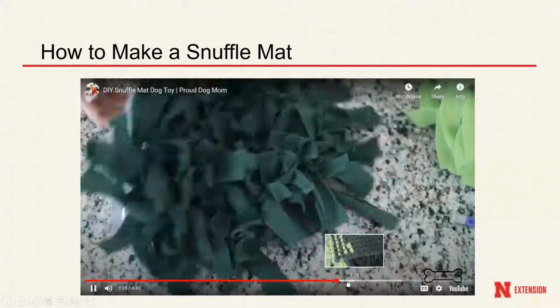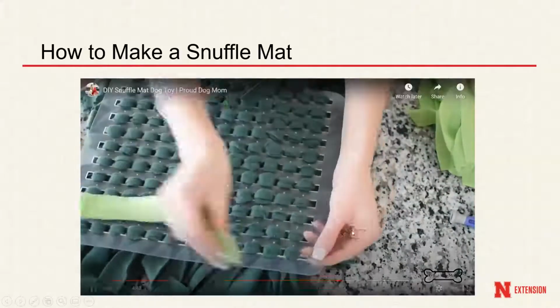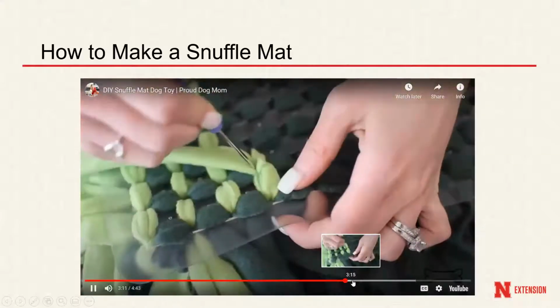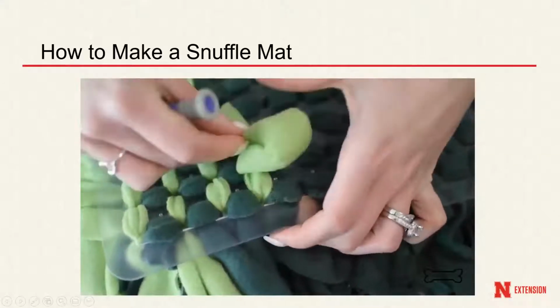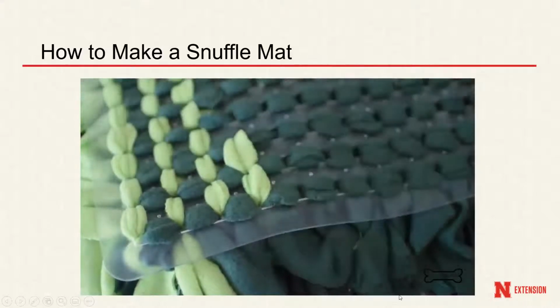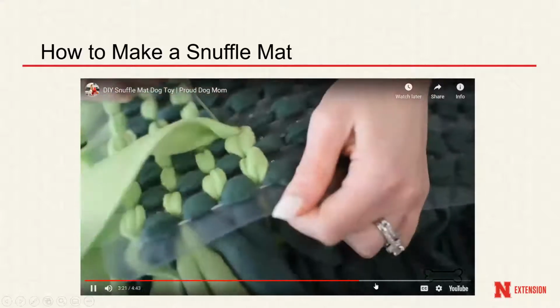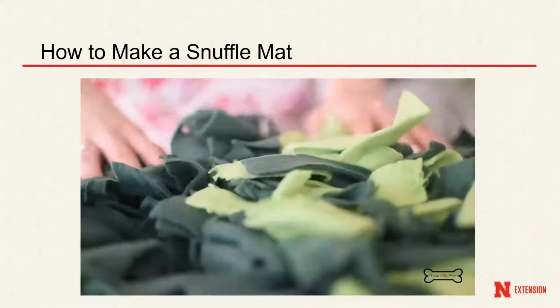This is looking pretty good. Now with our other color, we're going to go in the opposite direction. Since there's already a lot of fabric on here, things may start to feel a little tight. You can either use a capped pen or a baby screwdriver or something else that you have lying around to help you push the fabric through.